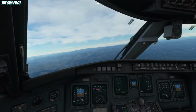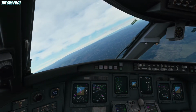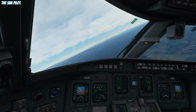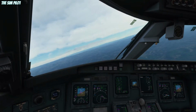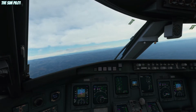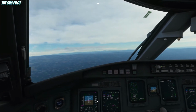Maybe just a little bit more. I'm trying to get back on the VNAV path. Does that work? No, we need to slow down quite a bit. That is better. 1,000 feet per minute, I guess, will be fine. Let's see, I'm just waiting for the aircraft to make the turn and get back on the set descent rate.